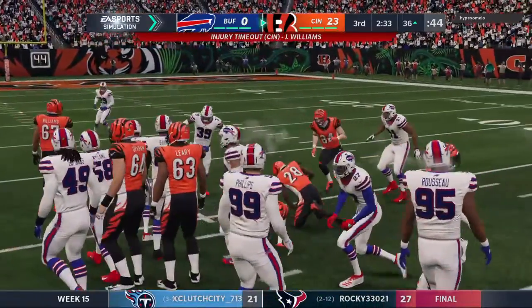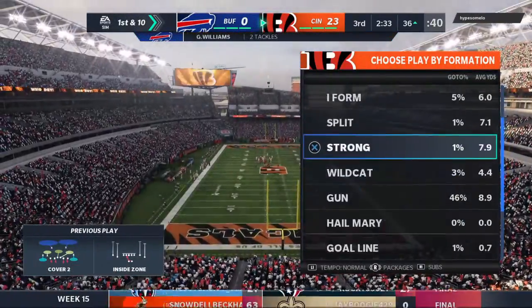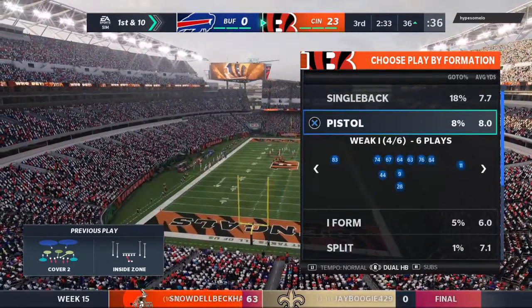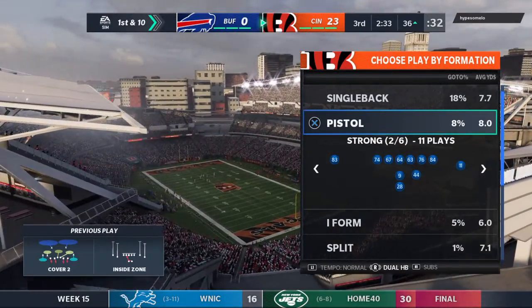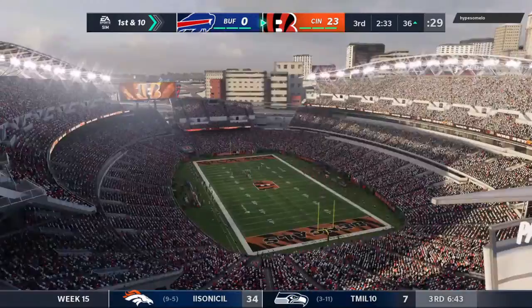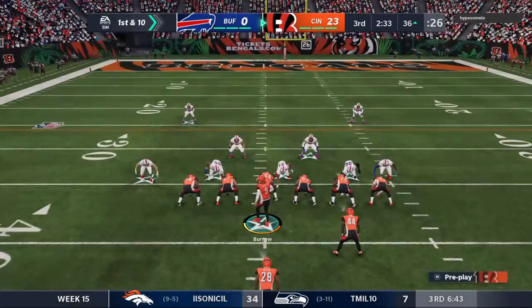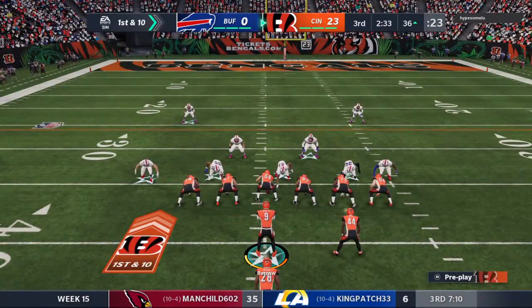And he's able to get the first before he's taken down at the 36. 7 yards there, good enough to move the sticks. So 1st and 10, and if they score on this drive, we might have to start digging in our second half blowout material.